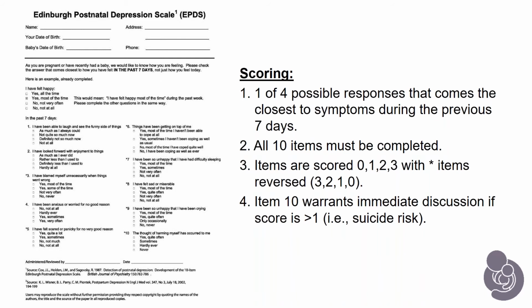So you would add up each value for each question, and then if the total score is, like I said, we use 12 and above, then that would mean that the mom is at risk, and she needs to be further evaluated by a mental health provider.